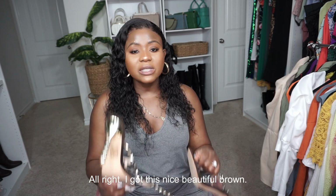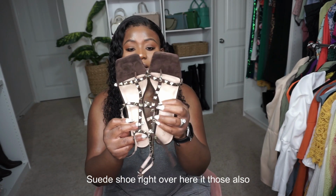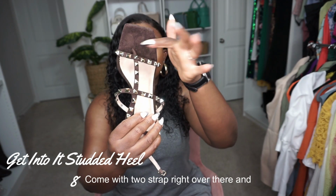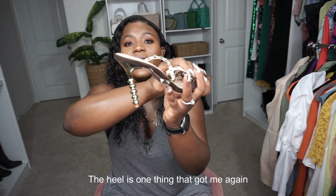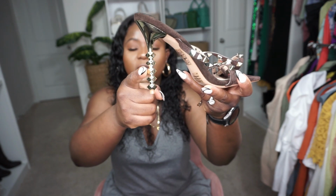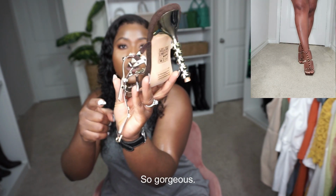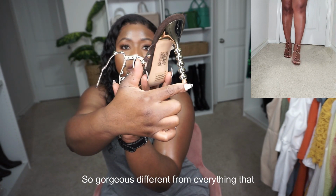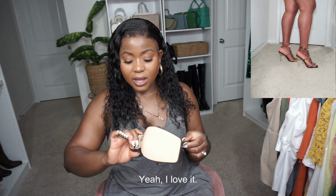All right, back to Fashionnova. I got this nice, beautiful brown suede shoe right over here. It does also have studs and stuff on it. It comes with two straps right over there, and also the strap that goes around your ankle. The heel is one thing that got me again with this. You guys see the heel? Do y'all see the heel? So gorgeous, different from everything that I have in my closet. Really nice, really cute. Yeah, I love it.